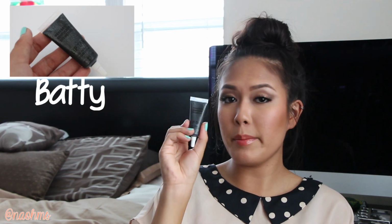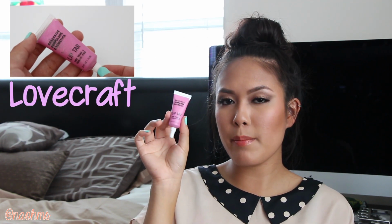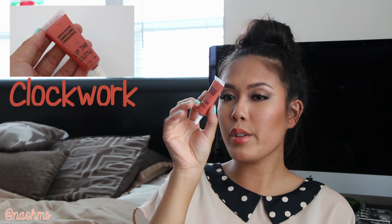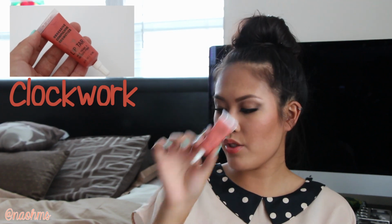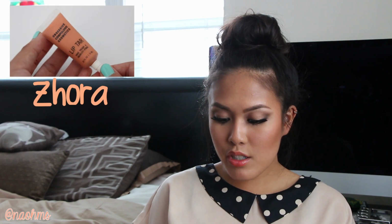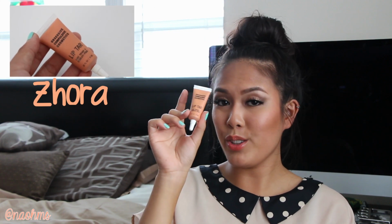So the last OCC lip tars I got are the ones from the collection that came out before the stained glosses. So I got this silvery charcoaly black one called Batty, a purpley pinky pastel shade called Lovecraft, a champagne color called Pris, and I got Clockwork, which is a great nude shade, Annika, which is another nudie shade, and this peachy nude shade that I have is called Zora.